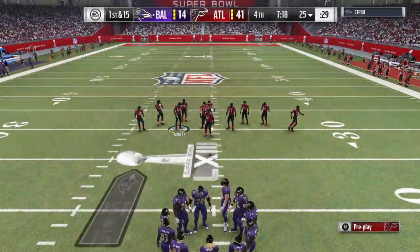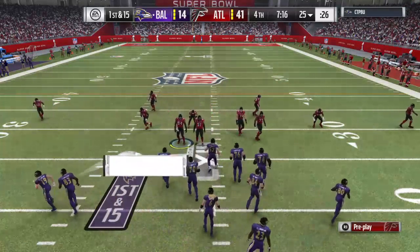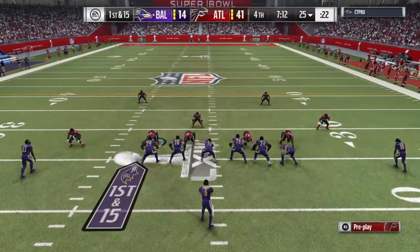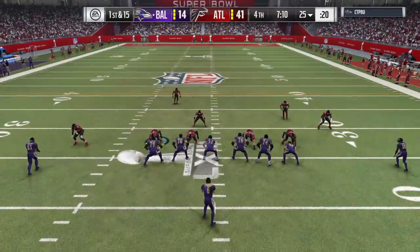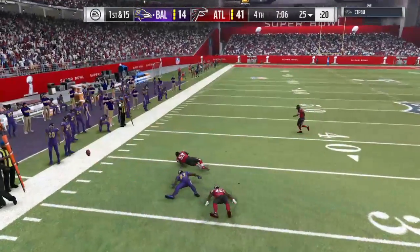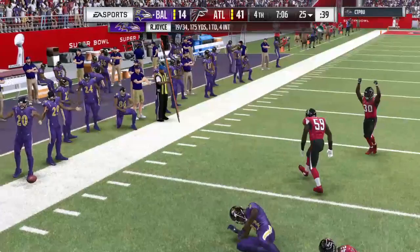First and 15 here behind the chains. They come out 5 wide, 3 of them to the right side. All right, here we go. Now a shotgun snap as they'll look to throw. And his throw is going to be incomplete.